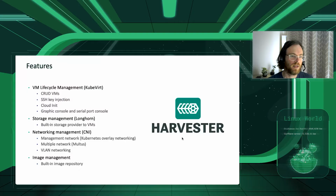We've got VM lifecycle management, create, update, destroy type functions, cloud-init support for bootstrapping servers, an out-of-band KVM-like console to access the VM, SSH key injection. There's storage management that's built in. So Longhorn provides the software-defined storage that allows us to converge the physical hardware storage into virtual machines. Network management is built in. So we have software-defined networking through various CNI technologies and technologies like Multus, which allow us to work with multiple network interfaces. And finally, there's an image management function to help us manage virtual machine images within the Harvester context.